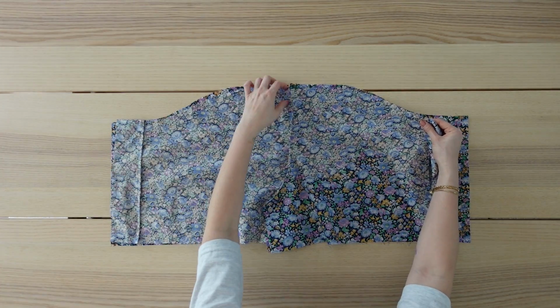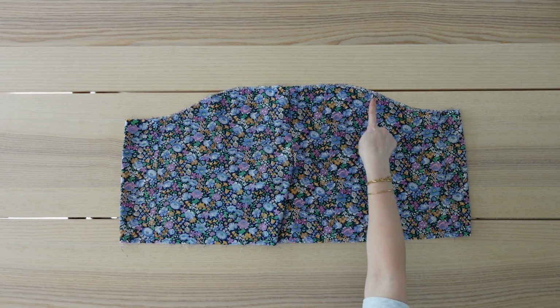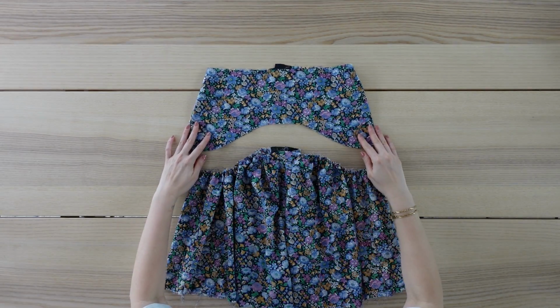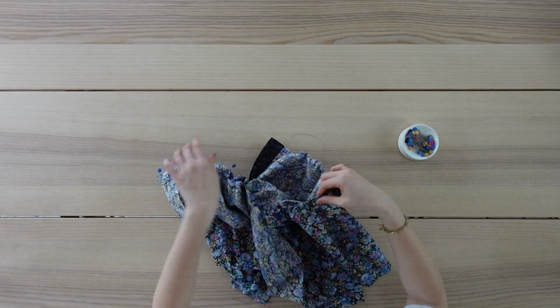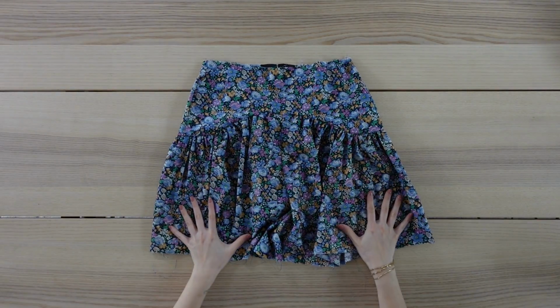Now I'm placing my front piece right sides together, and I'll sew these together along the side seams. Next is to sew a basting stitch along the top here, which I'll use to create these gathers. Now I can attach this section to the top section of the shorts. I'm placing these right sides together and pinning in place, making sure that all of the gathers are evenly spaced out. I'll sew these together, and this is what the shorts should look like at this point.